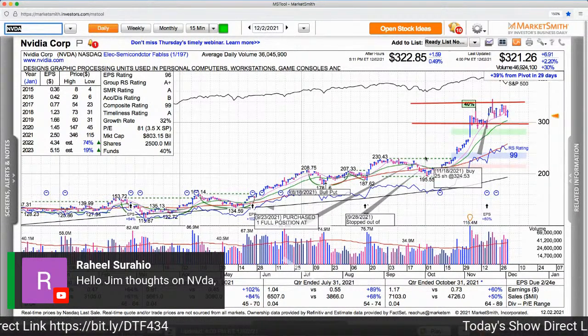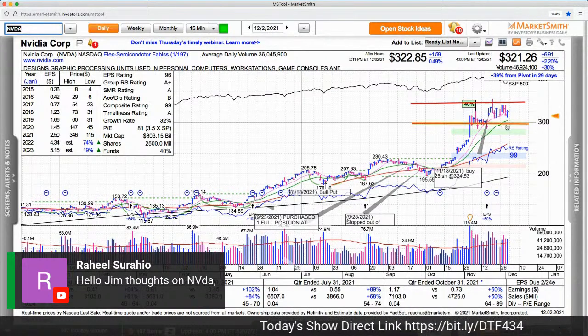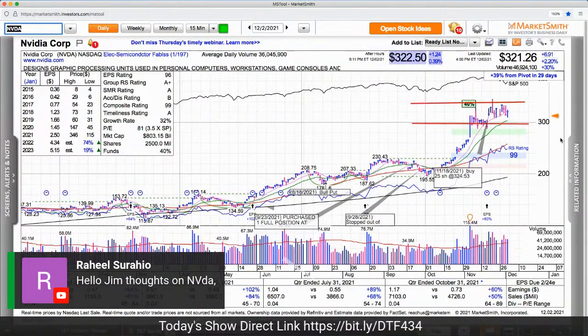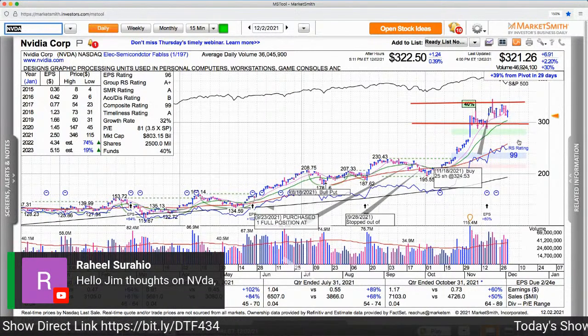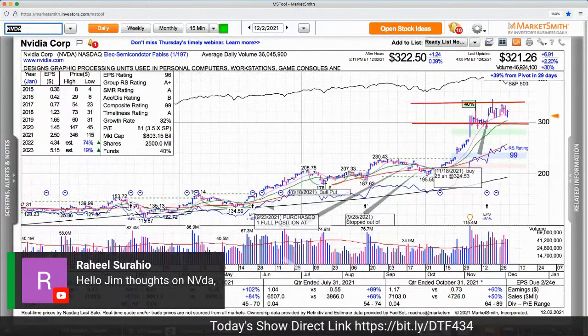I was buying back down here below the pivot, and then I rode it up and then I sold it. Then I bought it again and I sold it again. So I may be back in. I've made money on the stock. This has been a good one for me. But I wouldn't buy it. If it was my first buy, I wouldn't be buying it here just because it doesn't set up right.